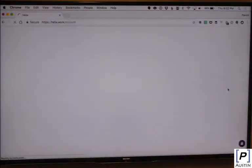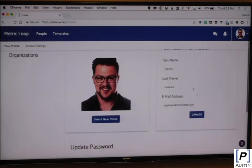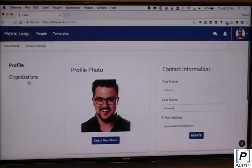In the profile, when you click on your profile, you can actually change your profile photo if you'd like. You see this contact information. That used to just say name, but because we made those changes, it now looks different. And then there are the password fields. So that's all that is.